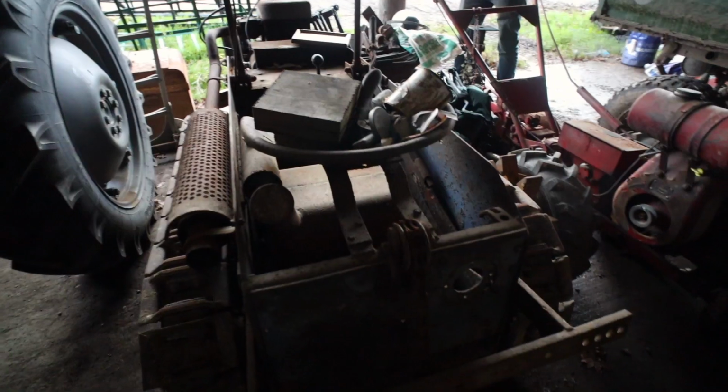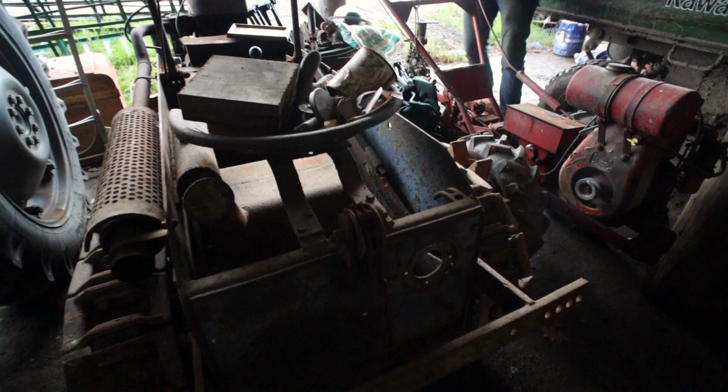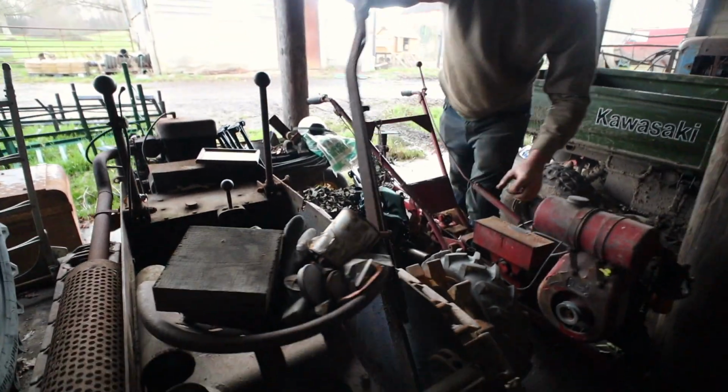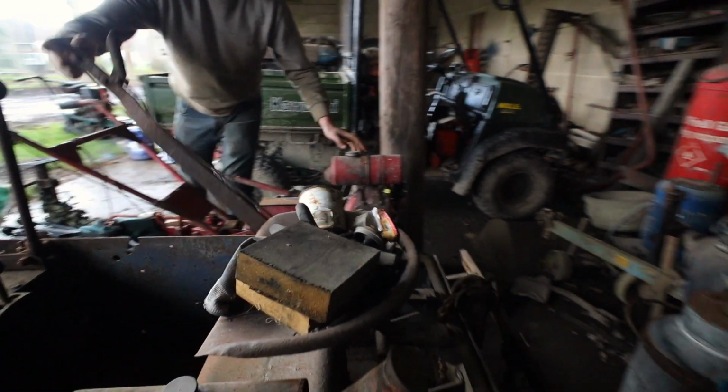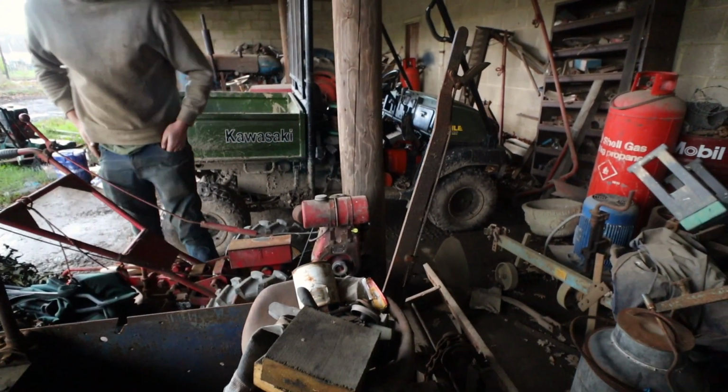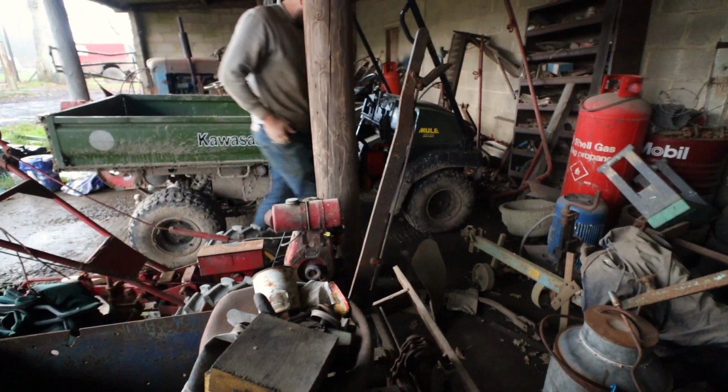Can I see, have we got hydraulics on the back of this? Well, it's hand hydraulics, you have to use a lever to raise it up. Alright, let's have a look at it a bit better around there. So you have to use the lever to raise the implements up. Yeah.